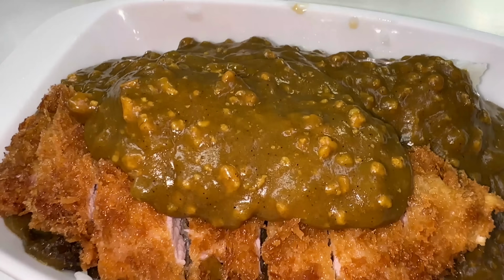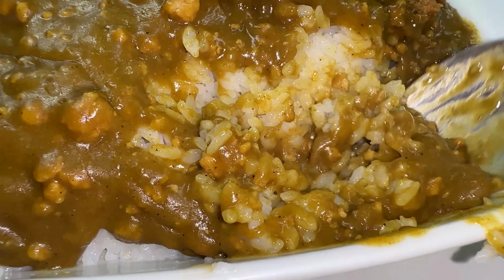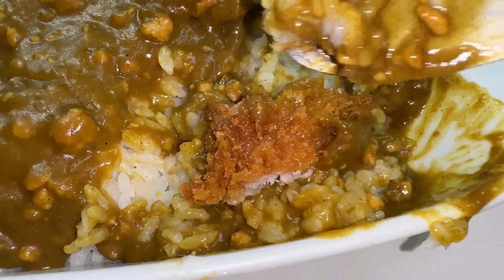Oh, this is so good. This is some mind-blowing curry. It's probably the thickest Japanese curry I've ever had. It's really creamy, almost as if like potato was already somehow mixed into the curry. On the top, crispy looking katsu. And of course, this whole thing just filled with minced meat.